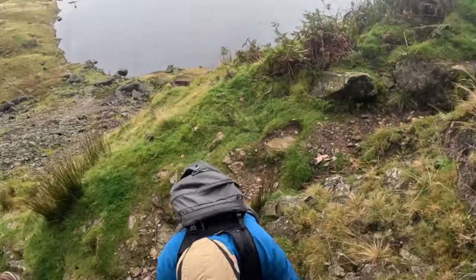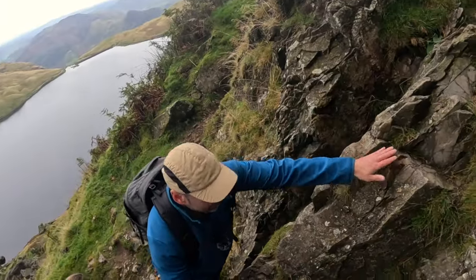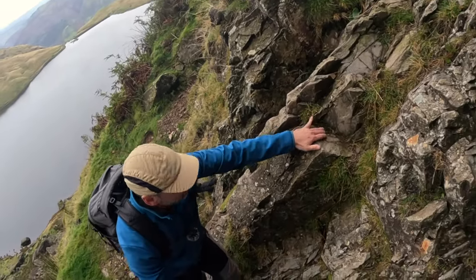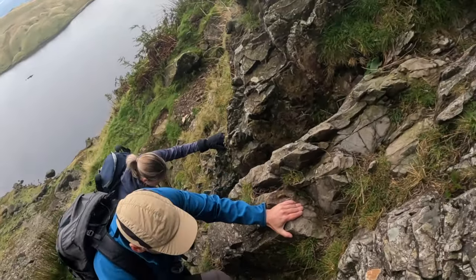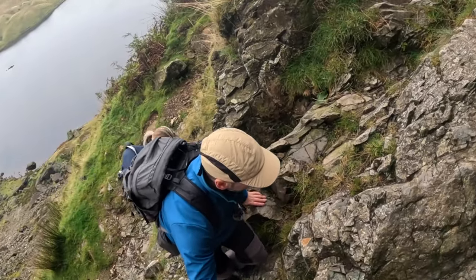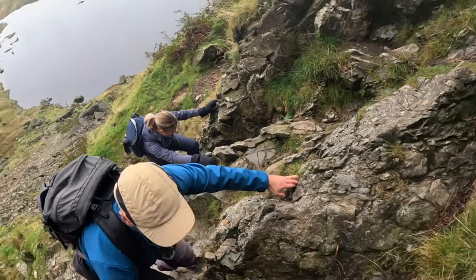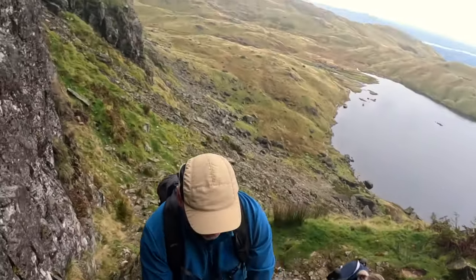Right, get onto this. It's a bit smooth where the boots have been up it. But there are some decent handholds.